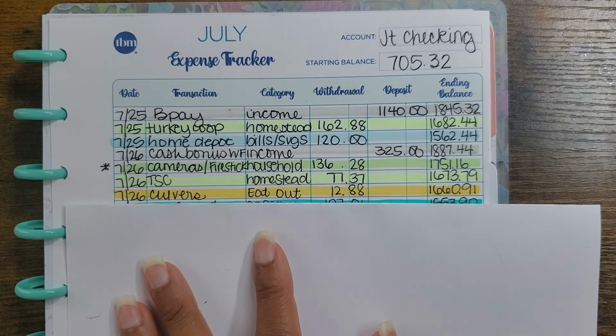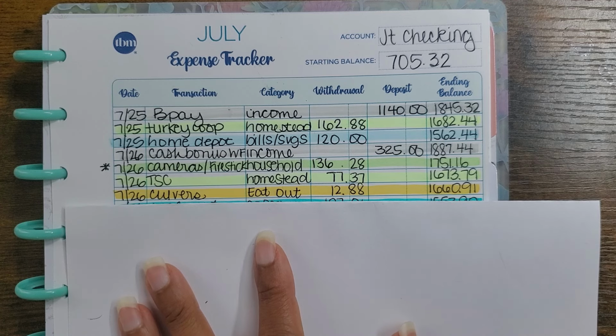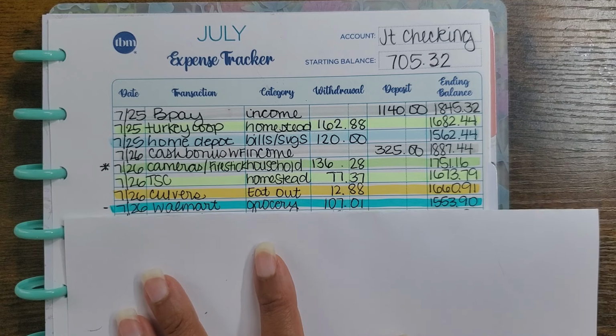While we were out at Tractor Supply, Brian and I stopped at Culver's and got some lunch. He gave me some money to help pay for this, so out of our joint account, the only thing that had to come out was $12.88, which came out of the eating out category.